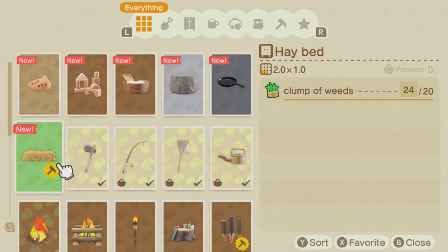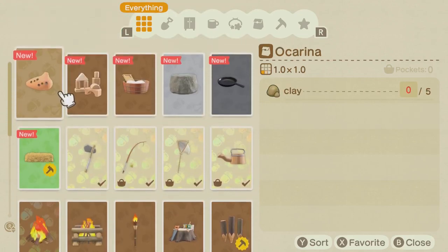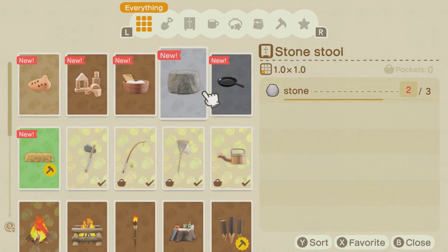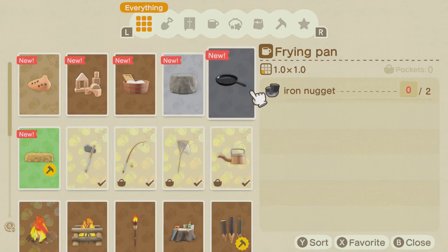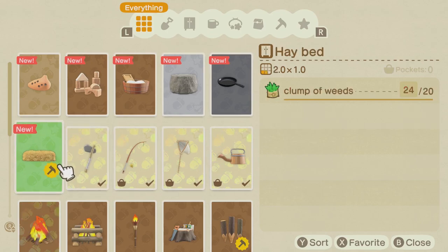Now let's take a look at our recipe book and see what new things we got. We did get some new things: wood block toy, old fashioned wash tub, stone stool, and even a frying pan. Oh, I love it. I wonder how we can make iron nugget though? Iron nugget. I don't know how to do it. Oh, but we have a clump of wood. We can make a hay bed. Oh, that looks a lot comfier.